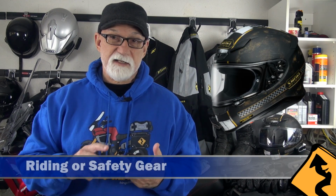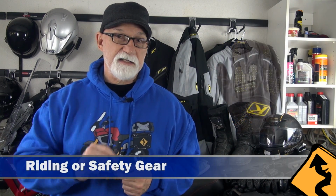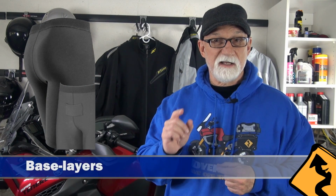Right, and these are how I think about it, putting all of my clothing together when I'm going out on the road. First thing, I look at my gear. That is my helmets, my jackets, all the things that I'm going to be wearing for protection while I'm riding. Number two, I am a really big base layer guy, so I then start thinking about the base layers that I'm going to bring. Number three would then be my mid layers.